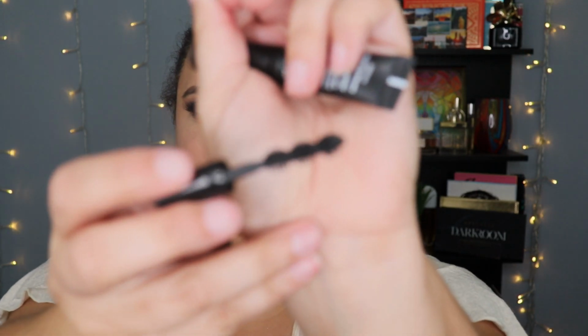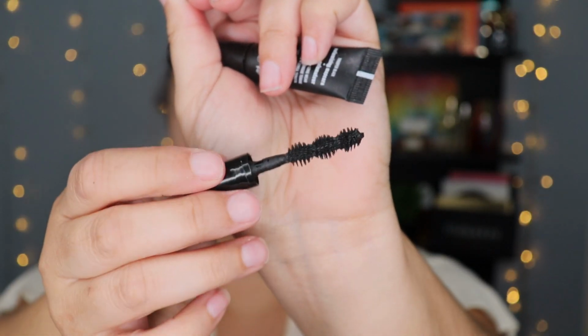This one is the Noir Couture from Givenchy, and it's got a weird wand. It's 3 little bumps. And it's not as difficult to work with as you would think, but the mascara itself isn't amazing. It's not bad, it really isn't, but it's not amazing, and I would certainly never buy the full price of it, or the full size of it.